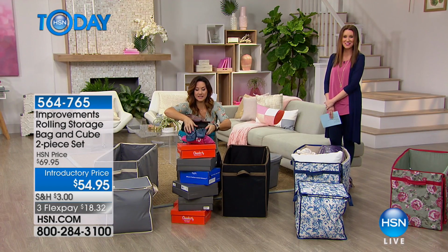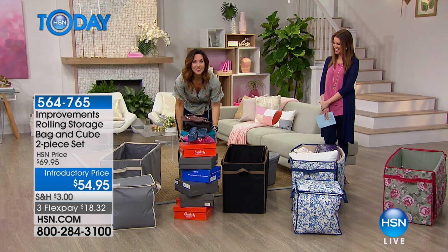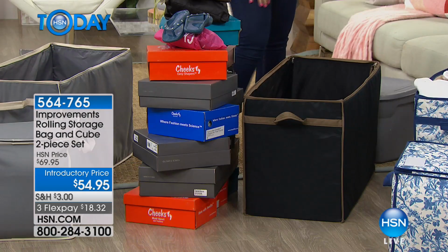I'm gonna try to get this on there. Three shoe boxes. Look at that. It comes up to my hips. That is crazy. It really is. That's how much you can fit inside of it.